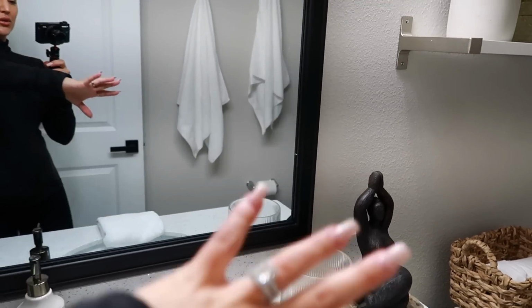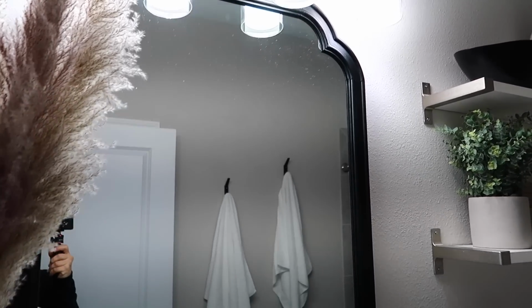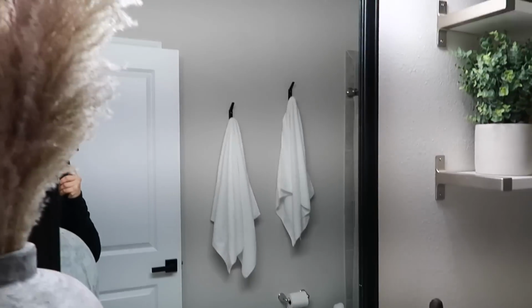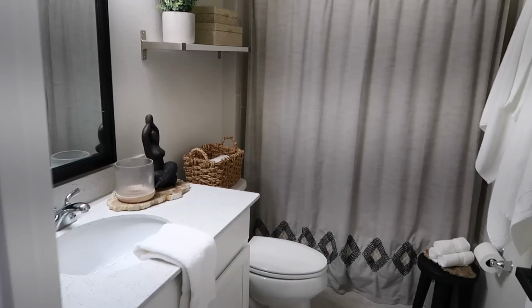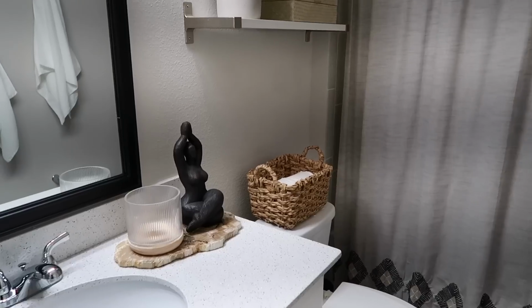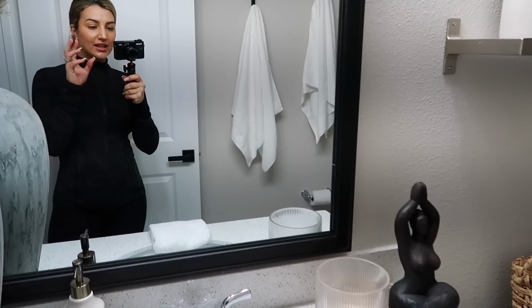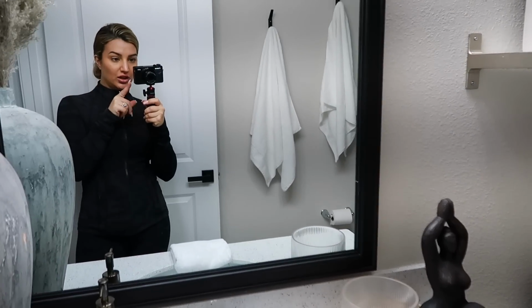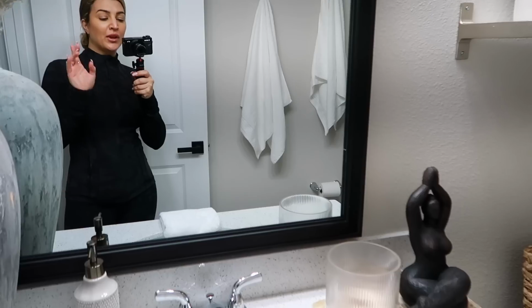And of course, this mirror is from Target. I talked about this in another video, my saga with this mirror. I had the same exact mirror in that brown color before, but I didn't think that it really went together well. I felt like it was a little bit too monochromatic. So to bring in that, beating a dead horse here, contrasting color, I went ahead and ended up getting it in black. And if you do stock the website, I promise you'll get it. It just takes a little bit of stocking.